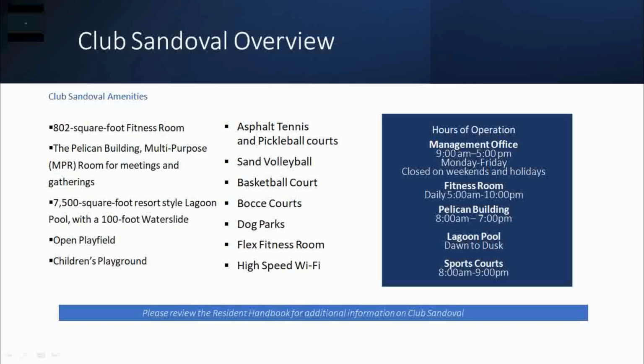The fitness room is available from 5 a.m. to 10 p.m. The Pelican building is accessible from 8 a.m. to 7 p.m. So it's important to note that your key card will not work in the Pelican building after 7 p.m. The lagoon pool is dawn till dusk, so you will notice that the times do change throughout the year. Sports courts are available from 8 a.m. to 9 p.m.